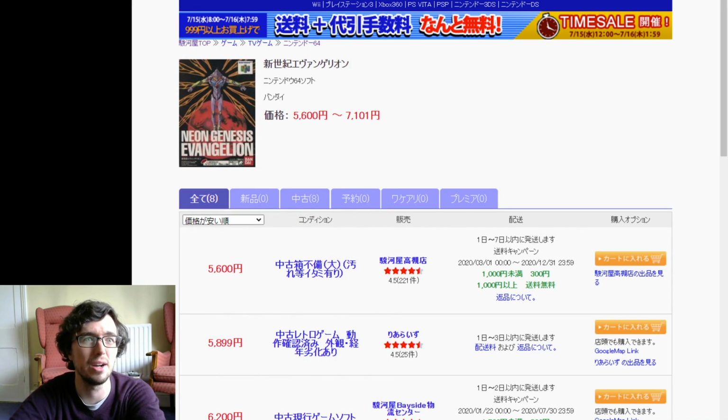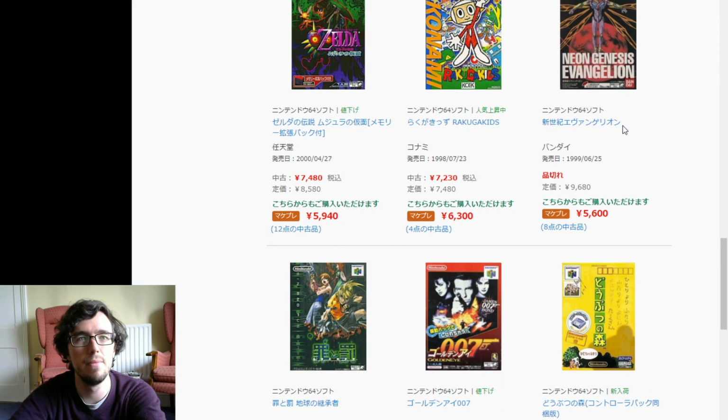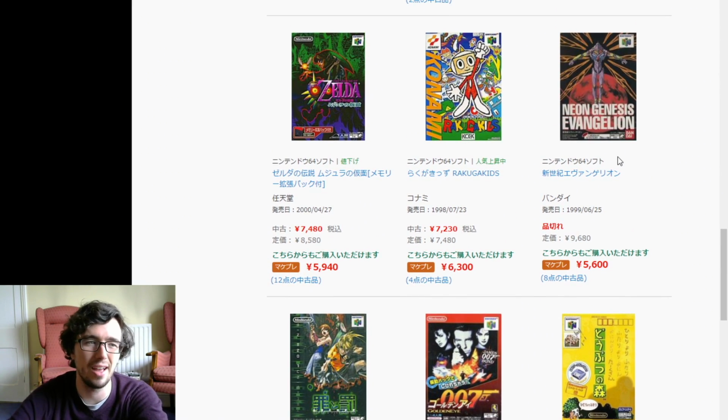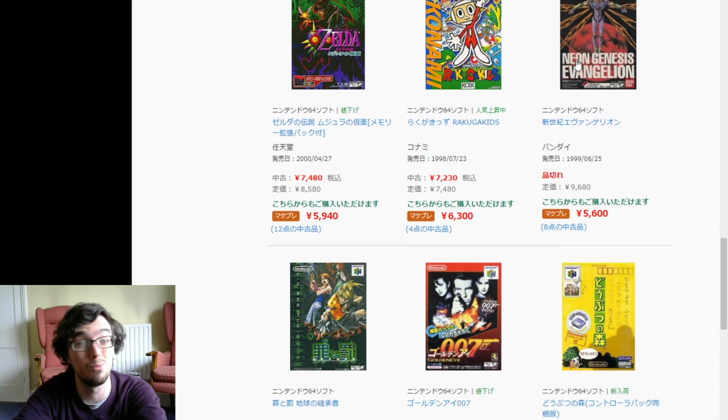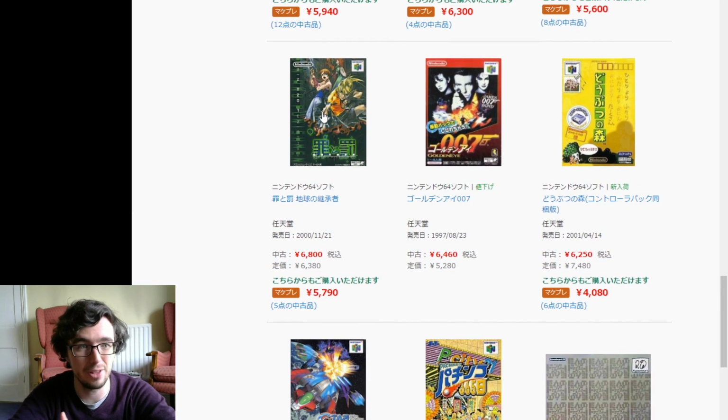And seeing it for $50, that seems about fair. I see this on eBay, super expensive all the time. It's fun. It's just a game you play once, you remember that it's cool, and then you just don't go back to it. Here we go. One of my favorite games, definitely top 5 games for the N64 period.